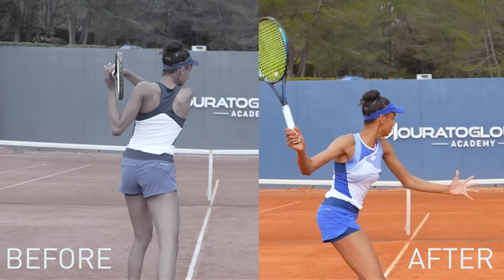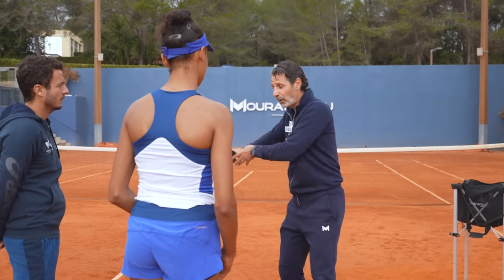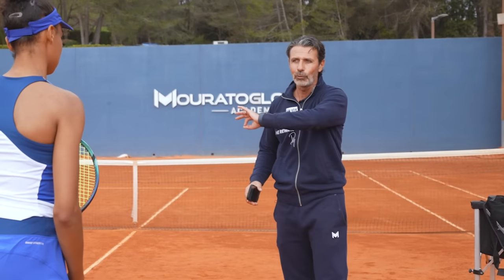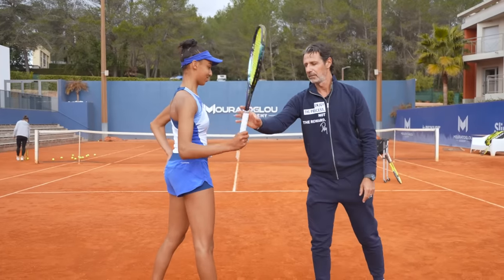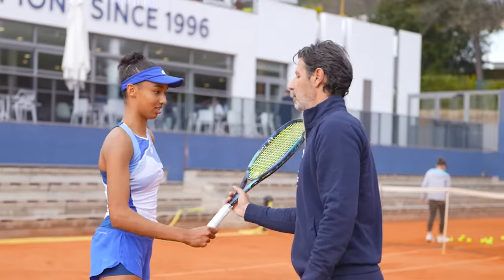Because before you were blocking, help yourself with your left hand to really throw the racket back. And let this right arm follow the racket. Follow the racket back. Follow the racket front, okay? The hand is always deciding in tennis. You have the right grip? Okay. Relax. Okay. Ready? Yeah, look, the arm is free.